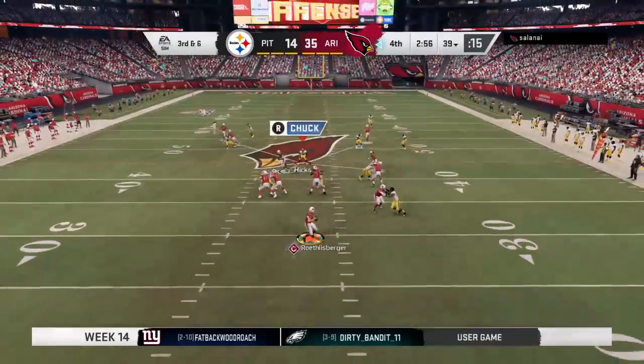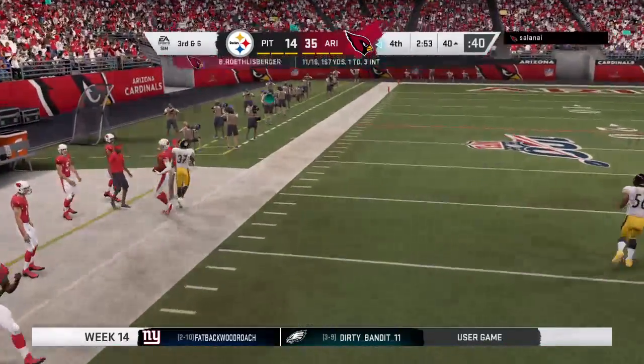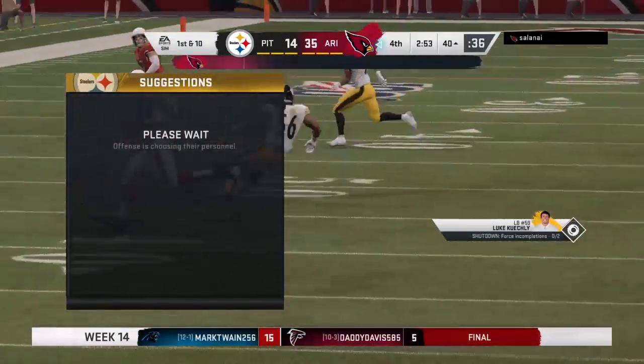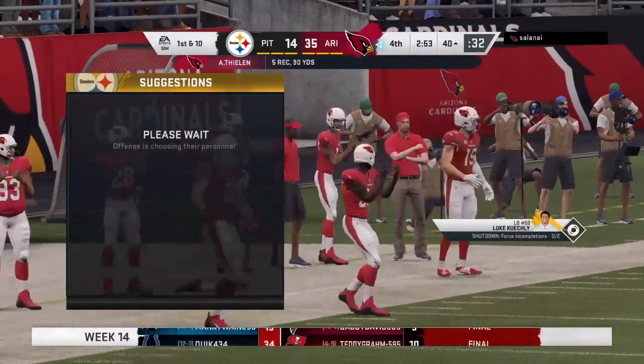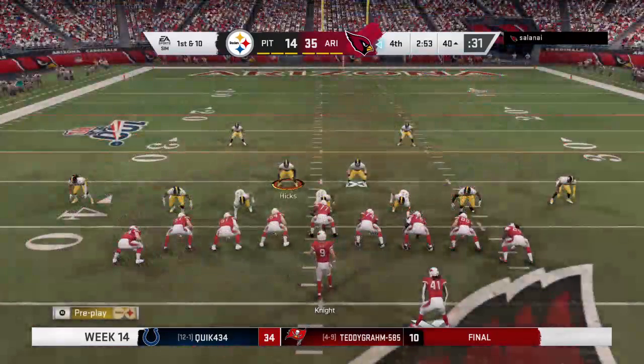On 3rd down, Roethlisberger. Open man is Thielen. It's complete. And he's able to get this to the 40-yard line before he's out of bounds. 90 yards receiving now for him in the ball game. It's a 1st down. 1st and 10 at the 40-yard line.